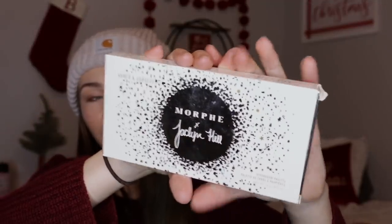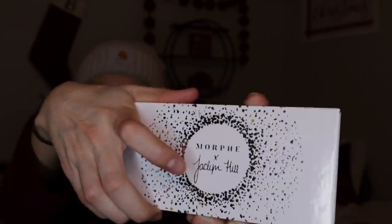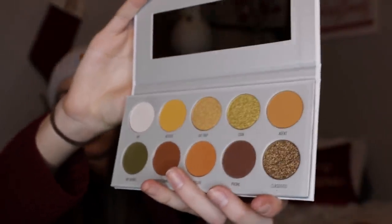And then this isn't from my mom, but it's a palette that I got for Christmas. My friend Lindsay got me the Morphe x Jaclyn Hill Armed and Dangerous palette, and I'm so excited about this because it's literally so pretty. This is just what the palette looks like, but guys, literally look how pretty those colors are.